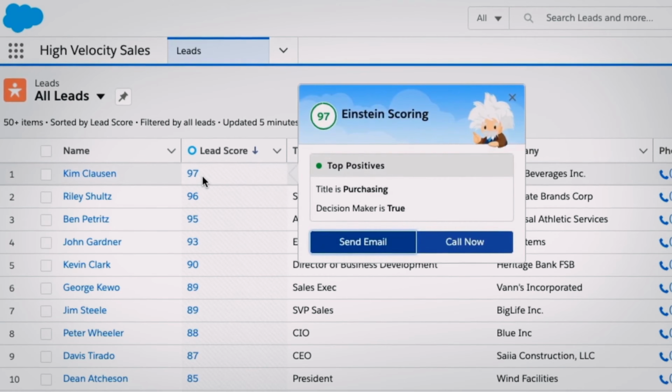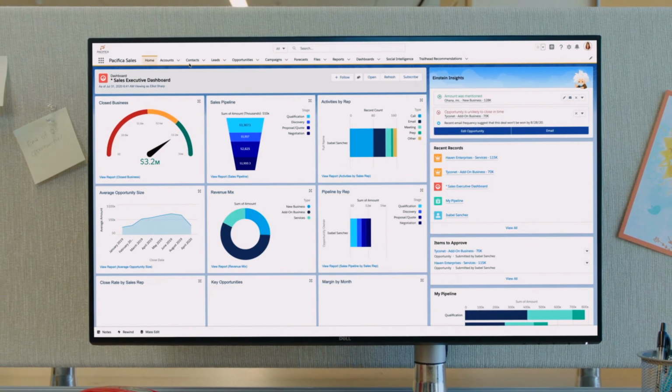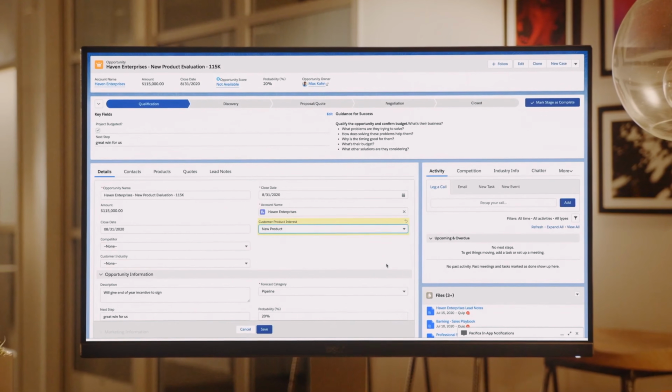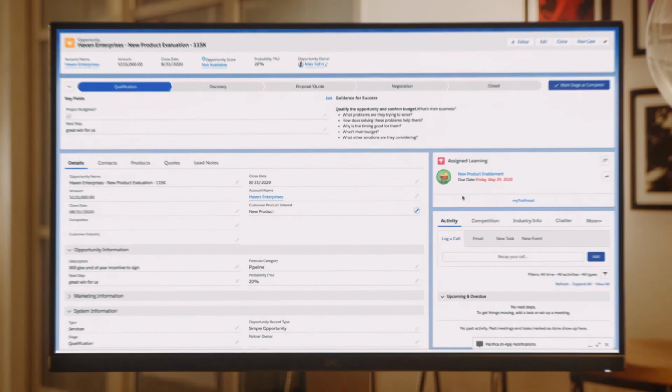Implement deal scoring mechanisms within the CRM to prioritize deals based on predefined data. Deal scoring helps the deal desk focus on high potential opportunities and ensures that resources are allocated effectively.